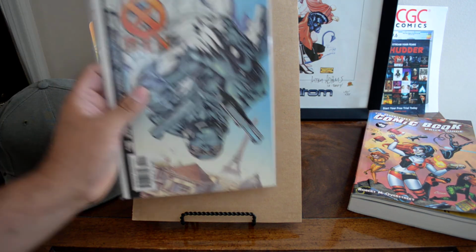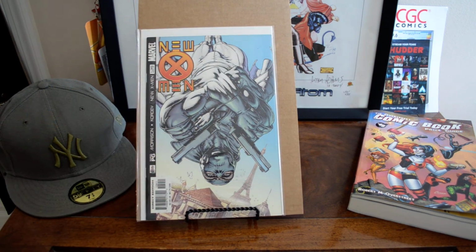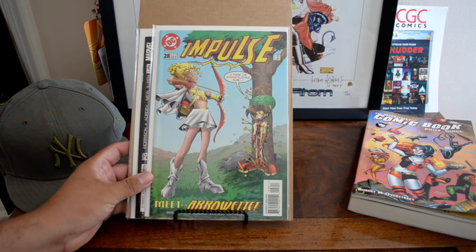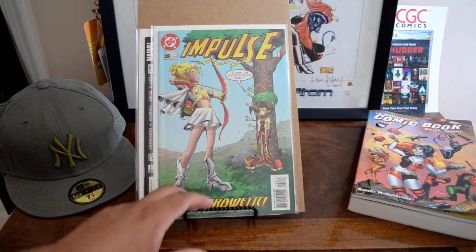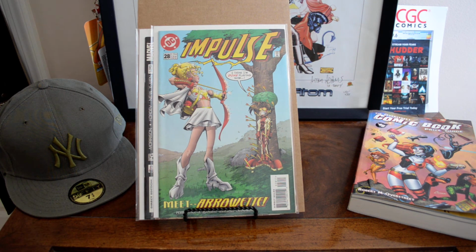Found this New X-Men 129 high grade. First appearance, full appearance of Phantom X. Another copy of Impulse 28. Never had this before until maybe a couple videos ago. It's probably my second or third copy. First appearance of this character there, Arrowette.